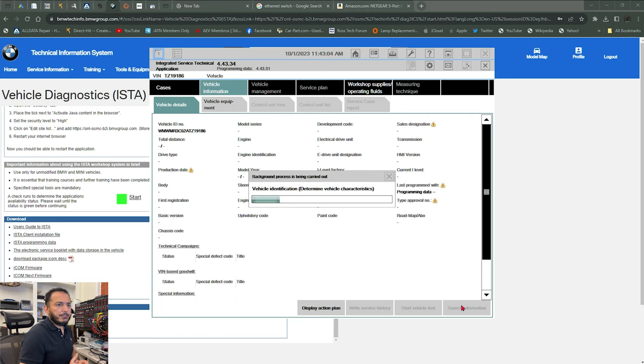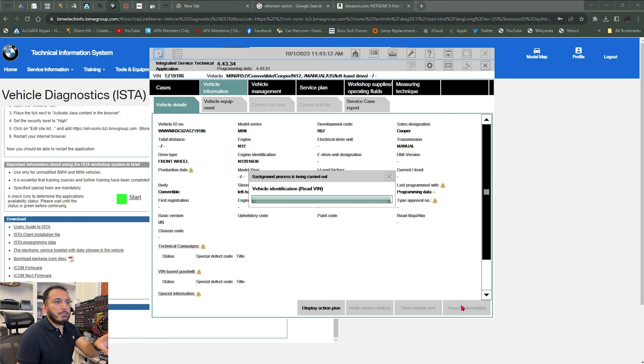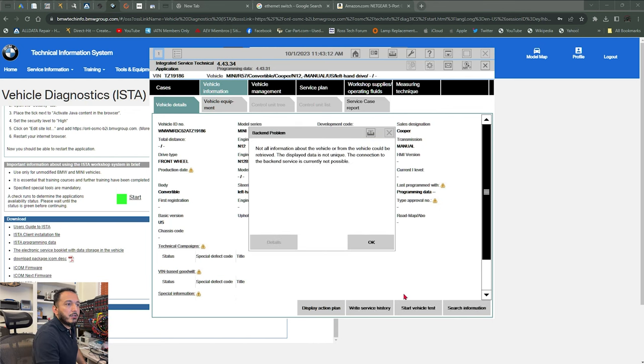Still, you can check information, but it might sometimes give you a message that not all the information has been downloaded for the vehicle. Like here: not all information about the vehicle or from the vehicle could be retrieved. The display data is not unique. The connection to the backend service is currently not possible.